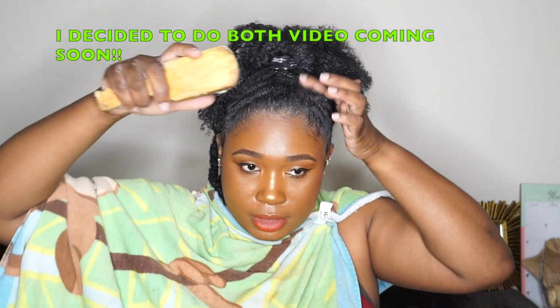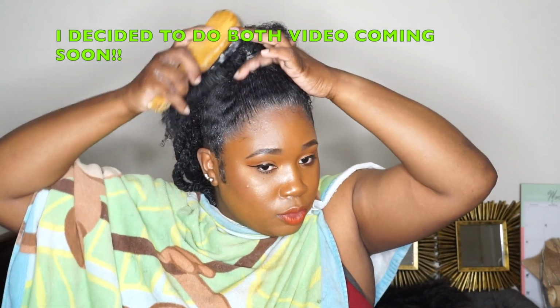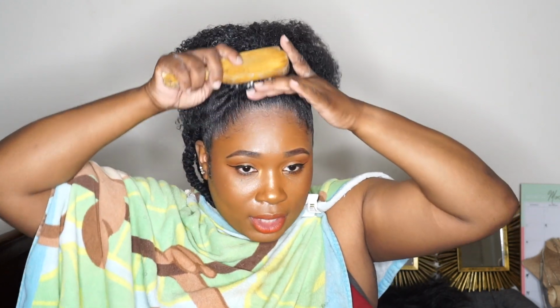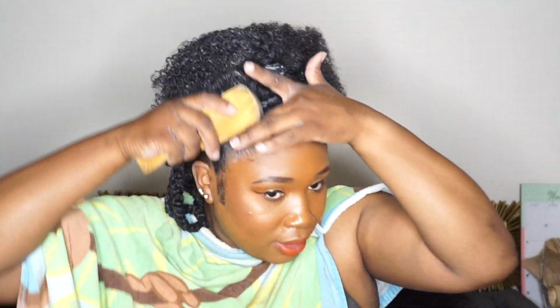Now, I'm trying to debate whether I want to put this in a top knot or a bun. And I think I'm gonna do a bun because I always do a top knot. Do y'all see how when you got clean hair, how that hair just be, I know y'all see that. Anyway, I'm gonna try to form this bun, okay y'all? But if it's unsuccessful and I don't like it, we taking this bun down, okay?